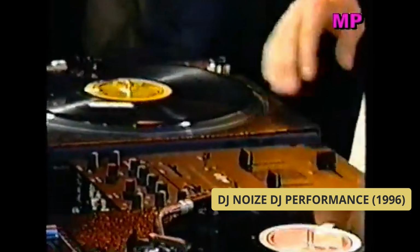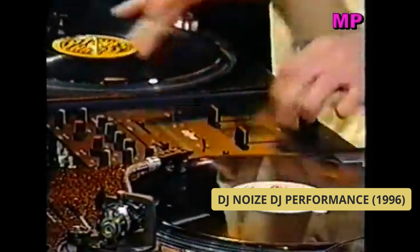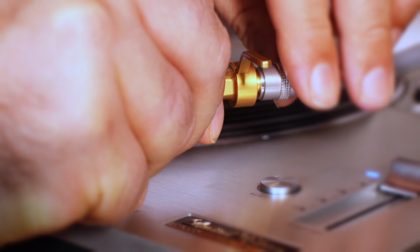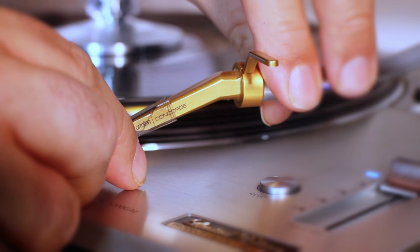But it didn't leave a single scratch. And no, don't worry, it does not destroy your records and it will still sound good, but without the fast transients and all the detail maybe. The SME mount is what makes it possible to exchange in minutes.